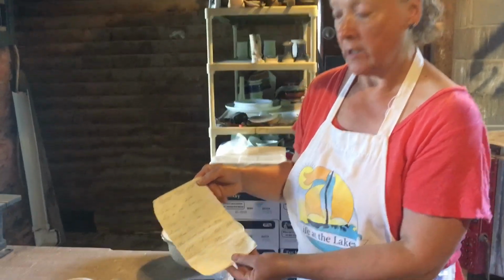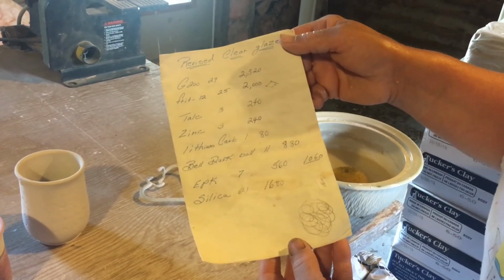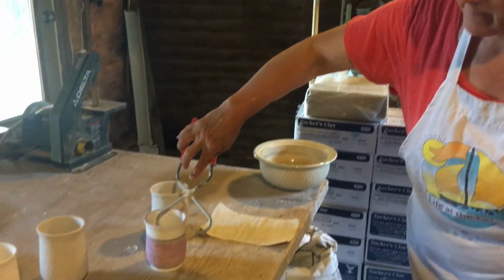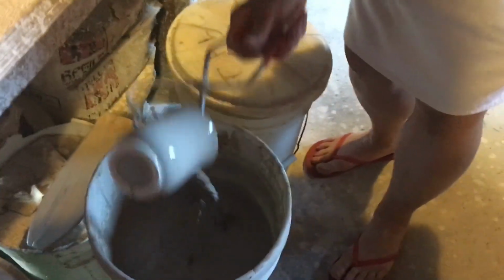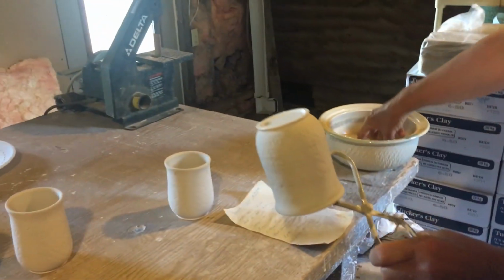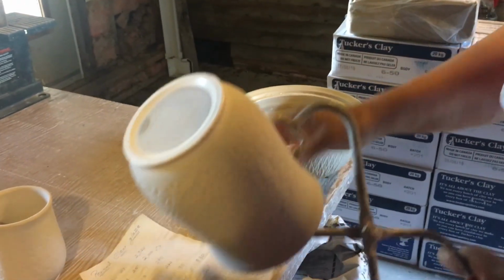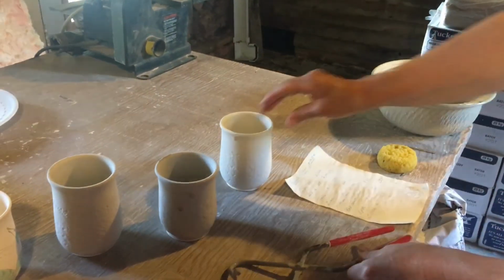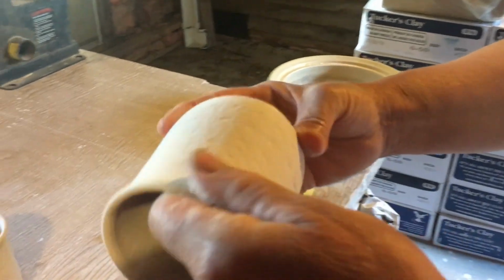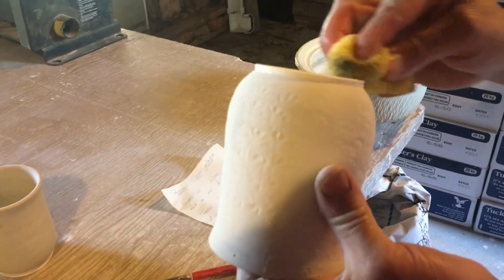I mix my own clear glaze, and it comes just basically like a recipe in your kitchen. It's got different ball clays, zinc, talc, kaolin, and silica, and that's all mixed in water. So I take tongs, take my pot, dip it in, shake it out a little bit, and then it's all ready. I've got to wipe off the bottom before I put it in the kiln. When it's totally dry, if there's any drips, I'll wipe down those drips and make sure the bottom is wiped. And then it goes back in the kiln again.